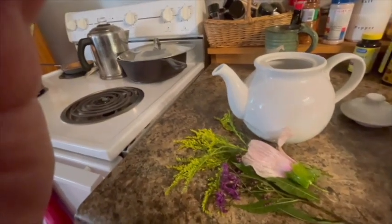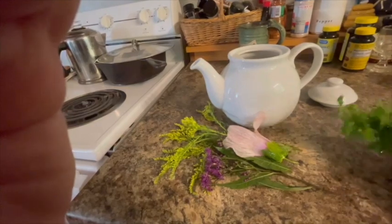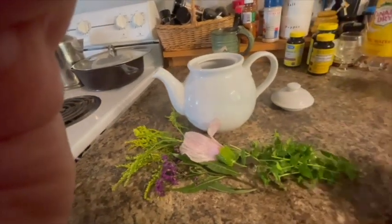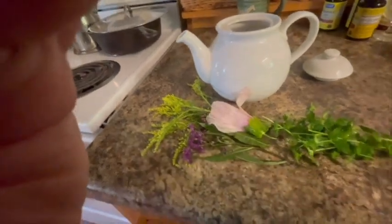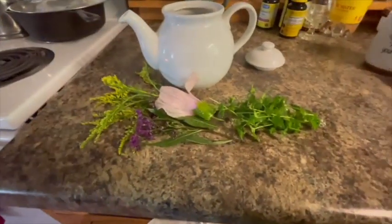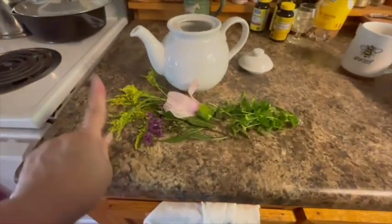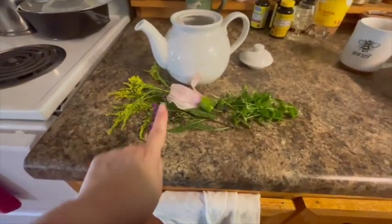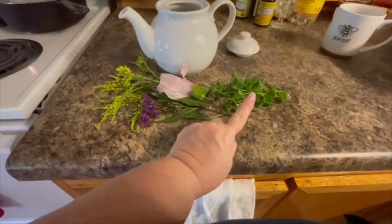Now then, I walked by my mint. This is just a peppermint I planted in a planter out there, and so I got a little bunch of that. So that's all I'm putting in this tea: the goldenrod, ironweed, marshmallow, and mint, peppermint.